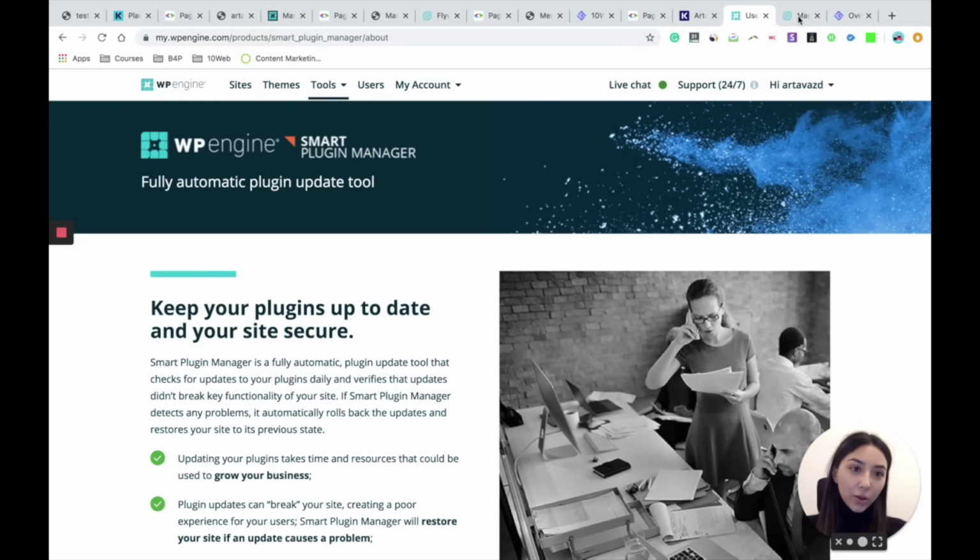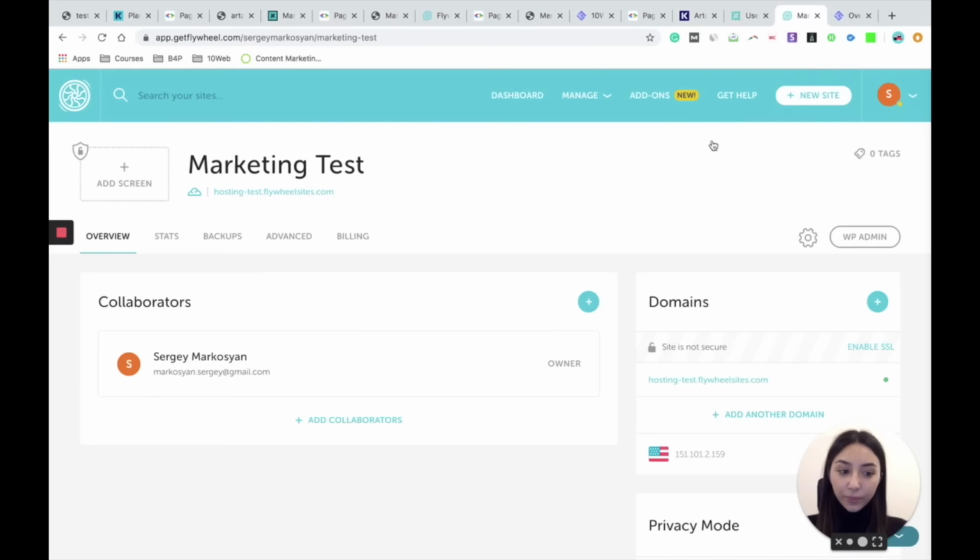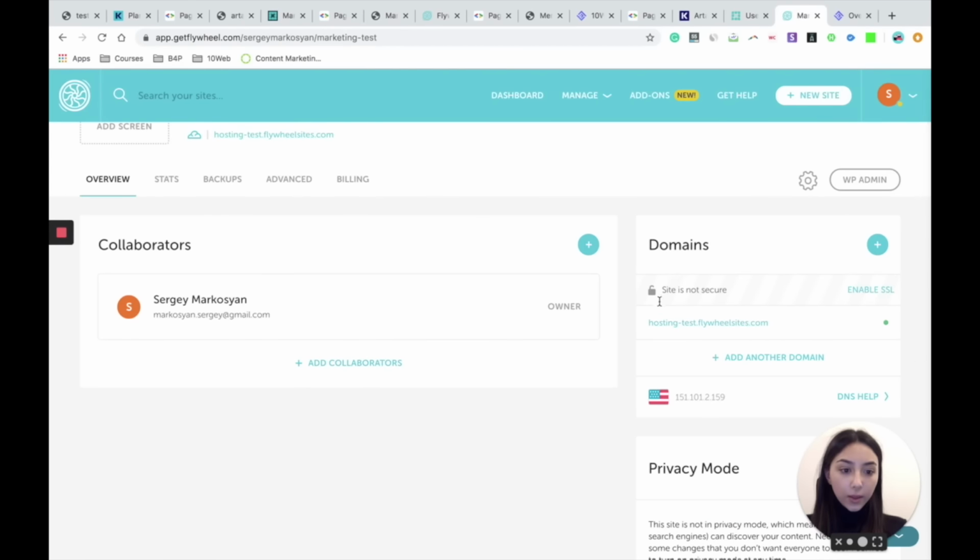Okay, so moving on to FlyWheel. The first thing that you're going to see in the overview section of the dashboard of FlyWheel is their domains. You can always add a domain from here. And one thing that I did not mention about FlyWheel, and is always very important to consider, is that they do not have many data centers worldwide. For example, you can pick United States, and the next thing you can pick is Europe, I think.